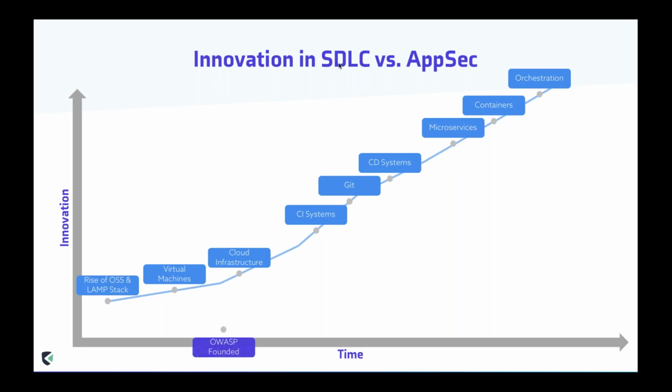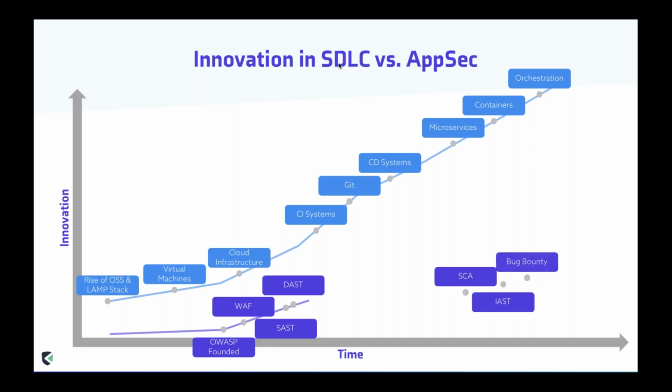On the flip side, in security, what we see is a cluster of innovation that happened in the early 2000s. We had OWASP get founded in 2001, which is certainly a significant application security milestone. Then between 2002 and 2003, we saw the modern incarnations of some of our core security technologies: the web application firewall, static code analysis, and dynamic analysis tools as well. But not a whole lot of innovation until the last couple of years, when we saw the prevalence of identifying open source CVEs, new ways to test with interactive security testing, and bug bounty programs.